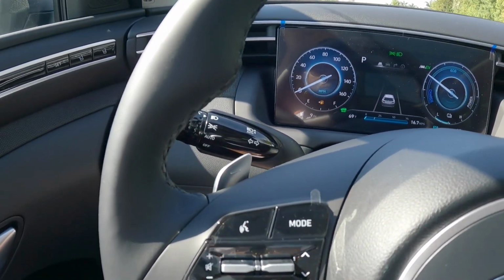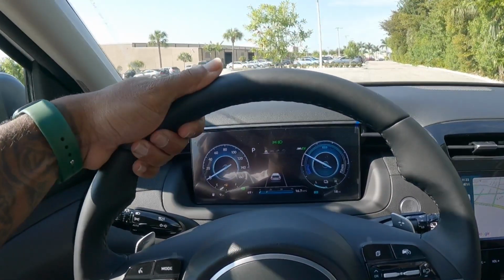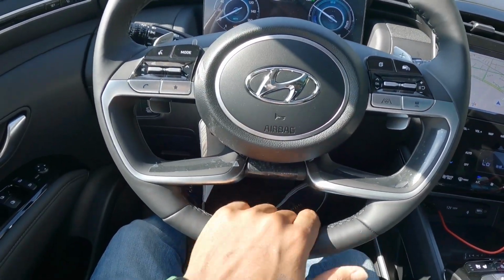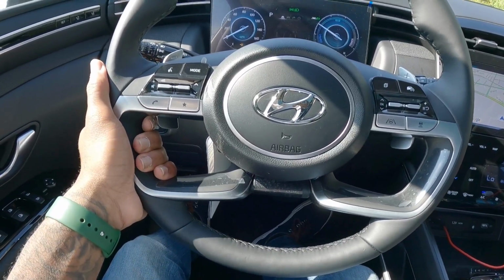There's also these paddle shifters here. There's the turn signal and headlight stock. Wiper stock is right there. Nice high quality leather here on the actual steering wheel. There's your volume and voice controls. Over here's for your driver's assistance. I actually like this steering wheel. Really good area to rest your hands, especially if you're trying to get that great driving position.